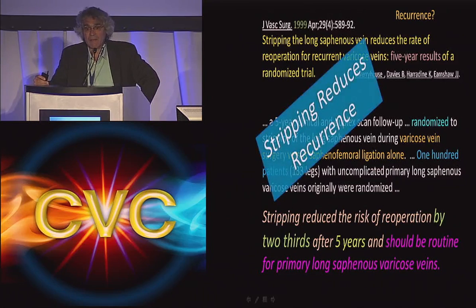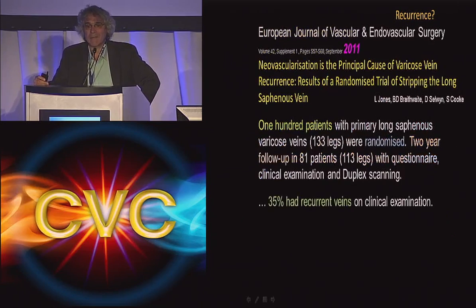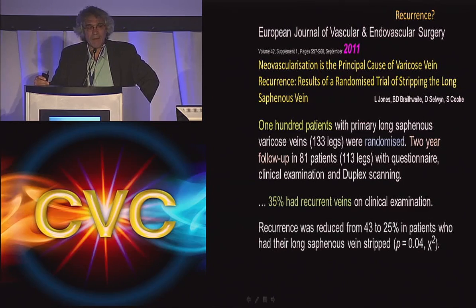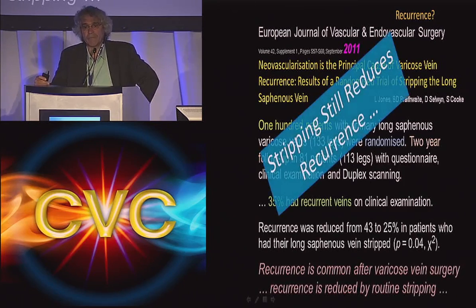You'd think that this issue of whether getting rid of veins reduces recurrence would be solved by now, but look at this. As late as 2011, we were still arguing about the same thing, and finding the same kind of results, that you have a lot fewer recurrences in patients who undergo vein stripping or vein ablation.